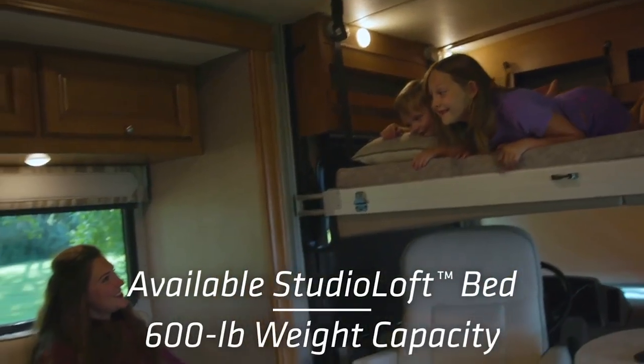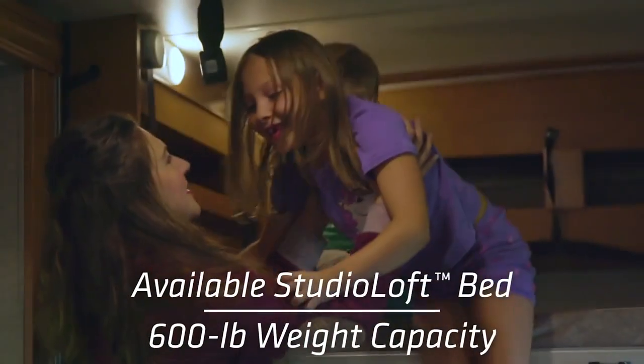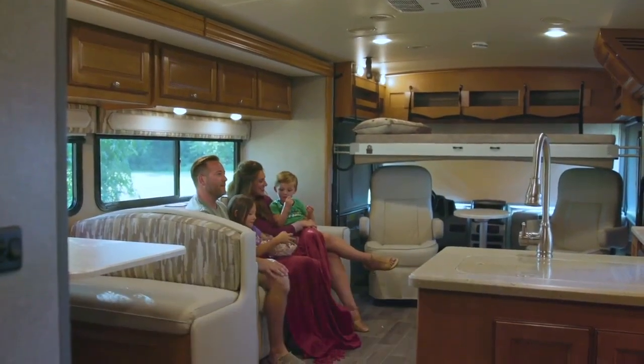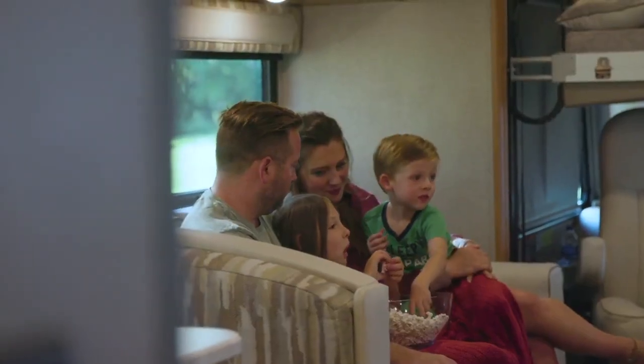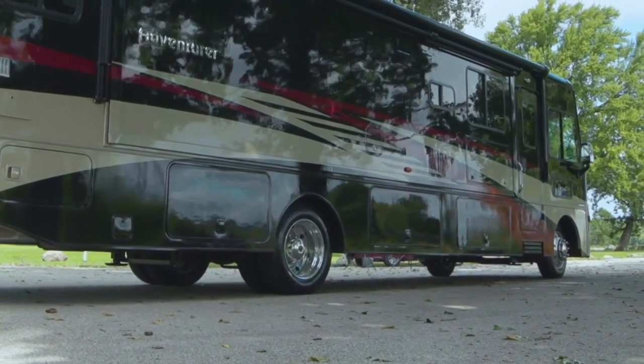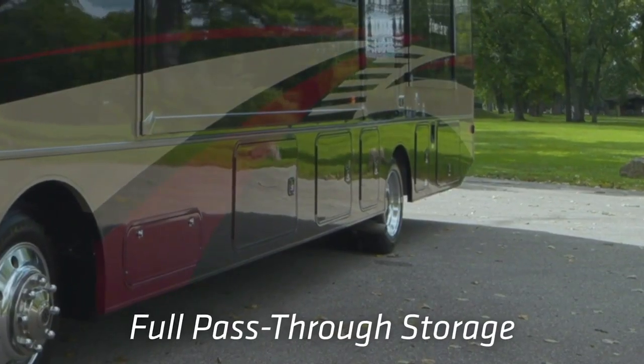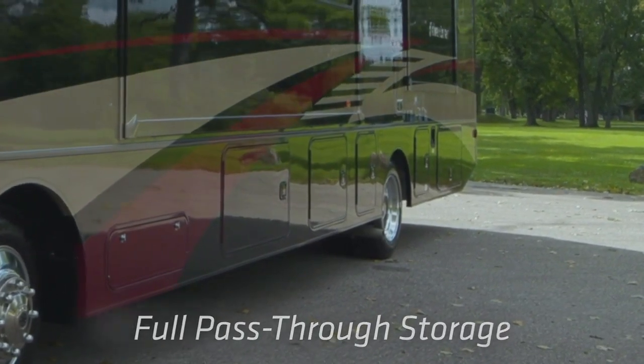The front bunk houses at the ceiling level and then comes down on track, so it's a retractable bunk. The capacity is 600 pounds, so that is an available option in every one of the Adventurer floor plans. Storage on the exterior of the coach is fantastic. All Adventurers feature single paddle latch, side swing compartment doors with full pass-through.